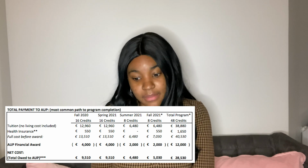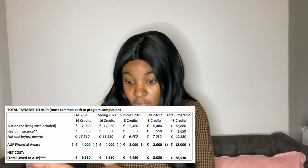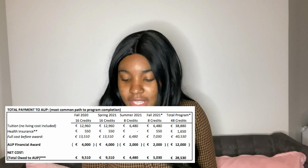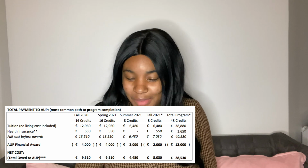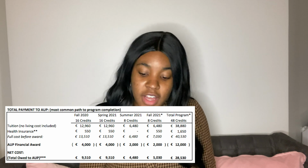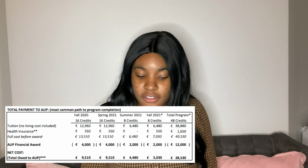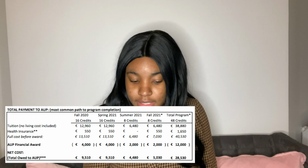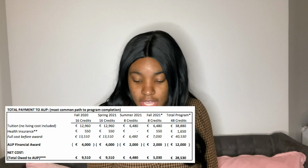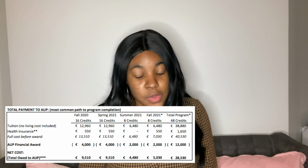But what they estimate, which hopefully won't be too far from what actually happens next fall, is 6,480 euros for my tuition, 550 euros for my health insurance, which will bring a total of 7,030 euros. And then I'll have my 2,000 euro financial aid award, which will result in a net cost of 5,030 euros for my fall 2021 semester.